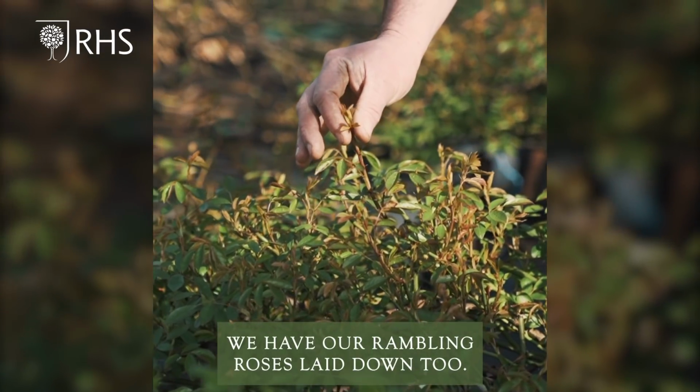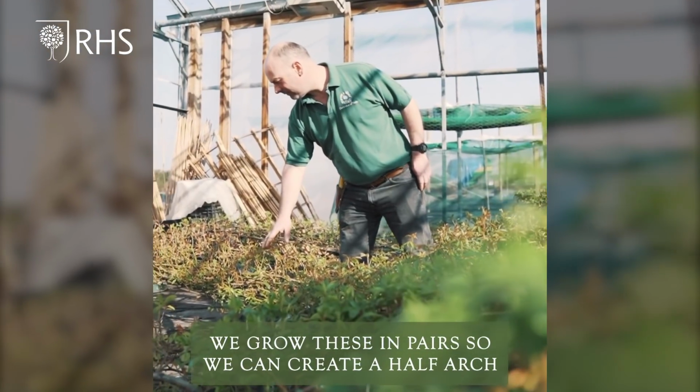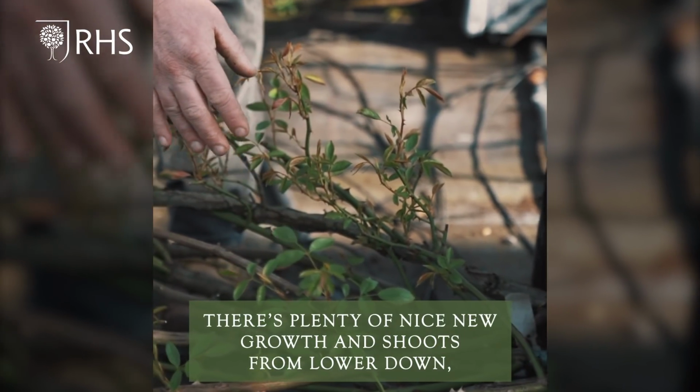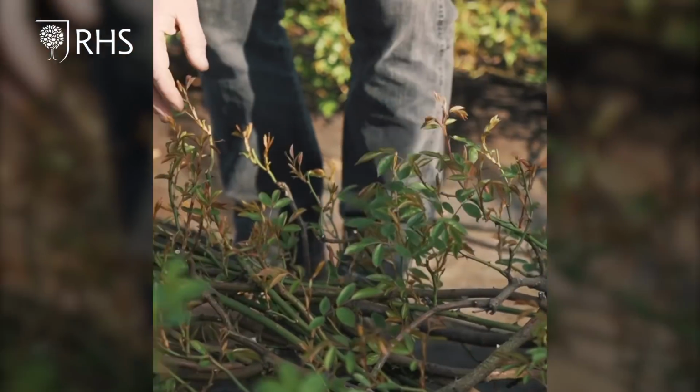We've got our rambling roses here, which are laid down. We grow these in pairs, so we create a half arch, and then we can put the arch together once we get to the show. Plenty of nice new growth and plenty of shoots from lower down, which will produce flowers all the way along the arch.